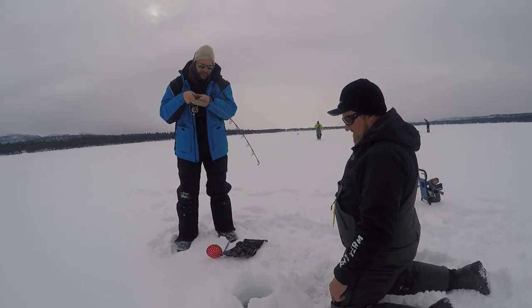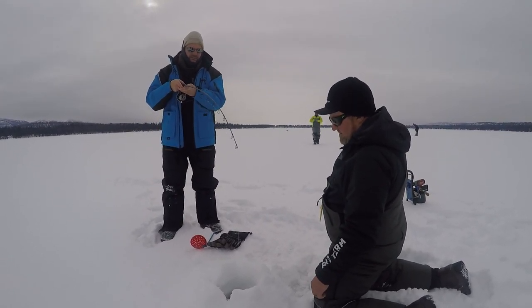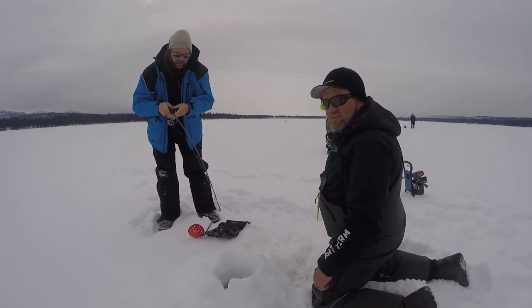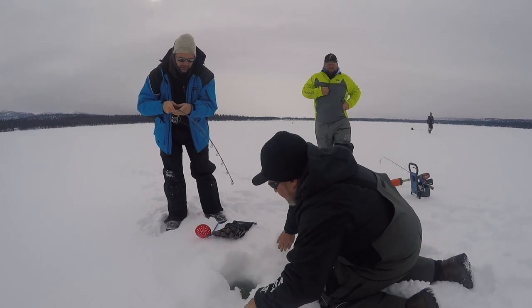Well, what are you using? Tubes and spoons. Is this on a spoon? No, this is like a 4-inch tube. 4-inch tube. So we downsized a couple of tubes, went big on a couple. Sure. We got a couple of stingers on them. Do you need to poke another hole? I don't know yet. I'm going to break the spare out.